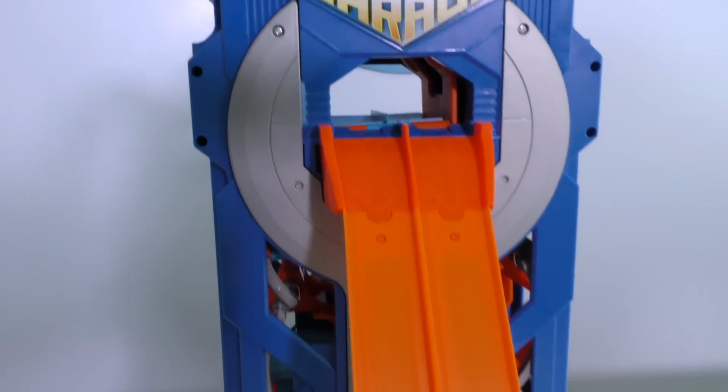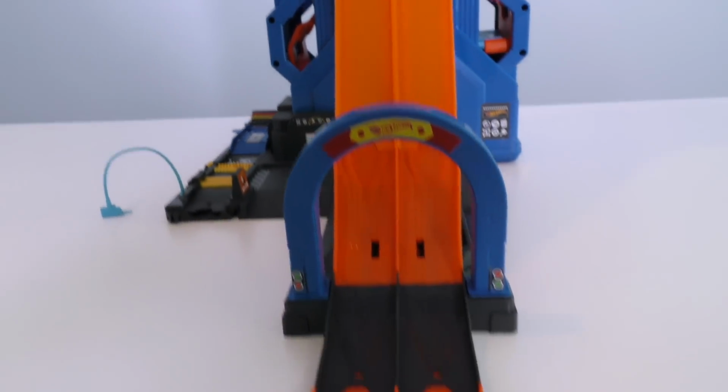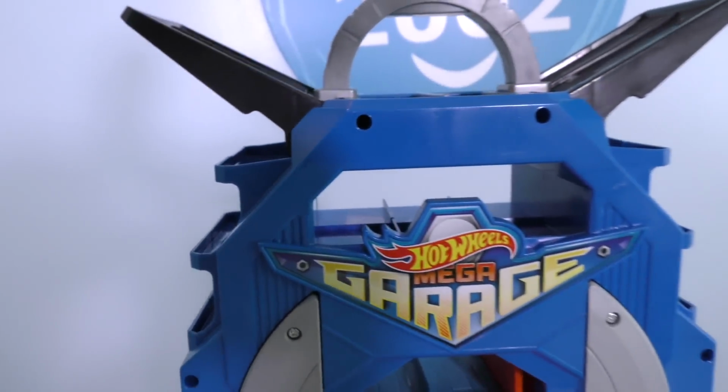Here it is, you guys! The Hot Wheels Mega Garage! All out of the box, ready for us to store and race our cars in! Now, would you like to take a closer look at the Hot Wheels Mega Garage? Of course you would! Let me show you the Hot Wheels Mega Garage! Here it is, you guys! The Hot Wheels Mega Garage!